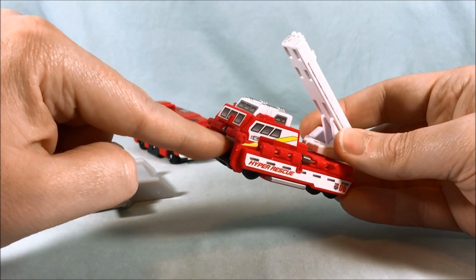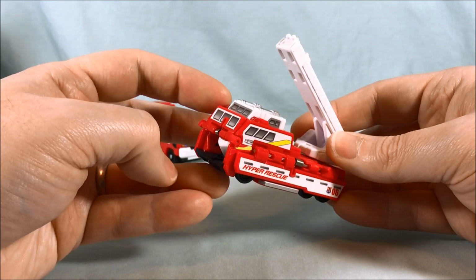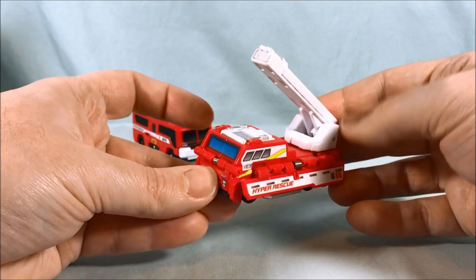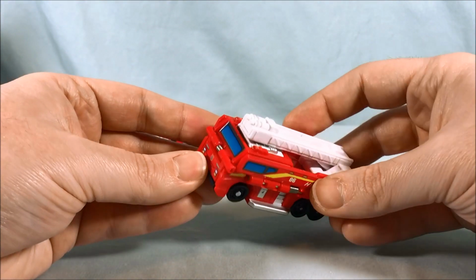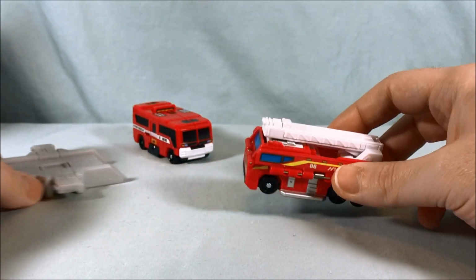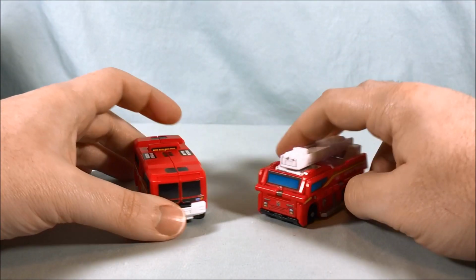So you have to push this in first, then you have to fold this down. Now this won't click into place, so you have to hold it down, then push this down, then flip these up. And when you flip the sides up last, that will hold everything else in place. So the directions are actually wrong on that. They tell you the incorrect order for transforming it back.